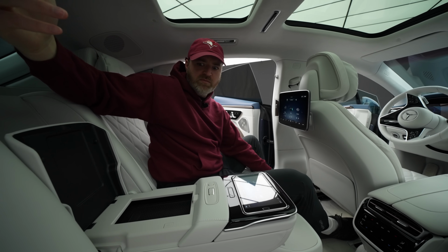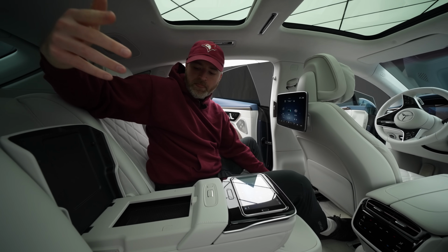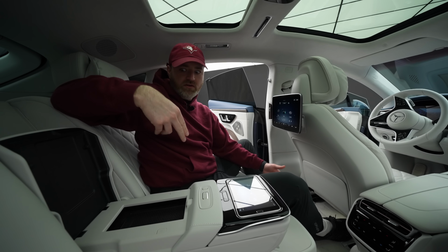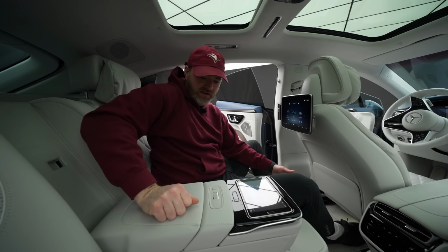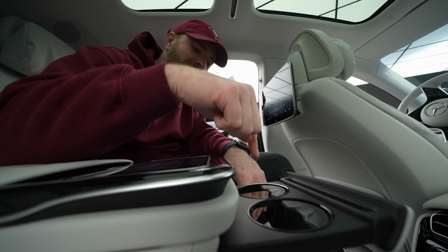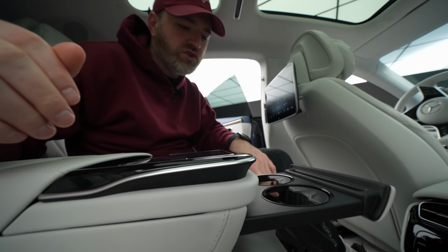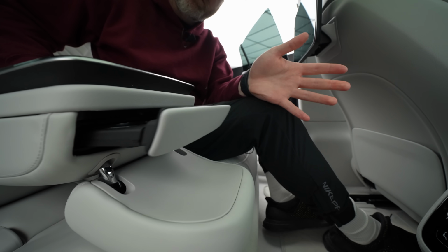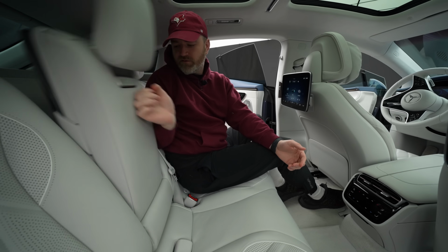You can imagine this being used as a limousine, and you would not mind getting picked up in this vehicle from the airport, that's for certain. So I was on the lookout for cup holders. They are hidden in there. It's a little slide-out tray with suspended bottoms. So yeah, you can definitely put your cups in there as well.